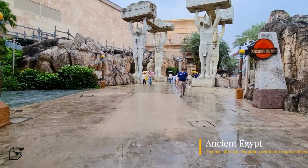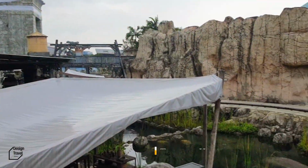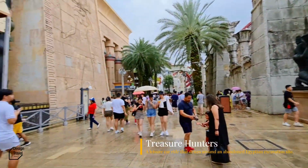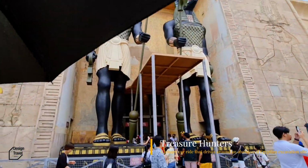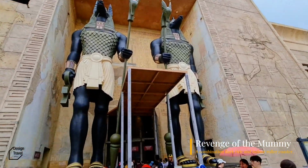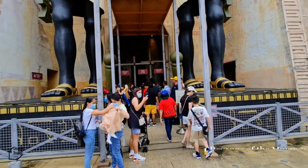When we got to the ancient Egypt zone, the rain started to pour. And so we had to skip some outdoor rides, like the treasure hunters. Instead, we went for the Revenge of the Mummy, a thrilling, dark indoor roller coaster. It might be a good strategy to try the outdoor rides while sunny, especially if you plan to visit in the rainy season.